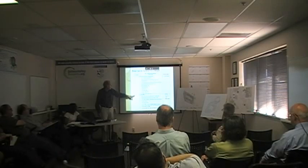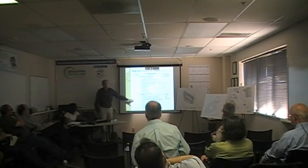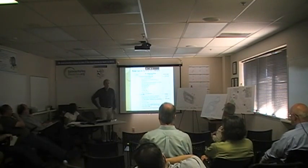Scenario two is the transfer station, and you'll notice it has a different mix of uses on the other side, a mix of operating locations, and how it would be handled as to that blend of operations.